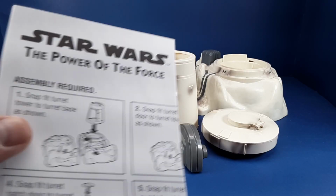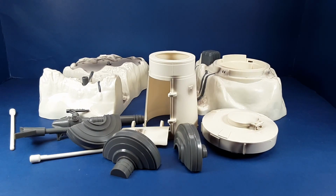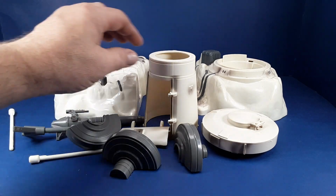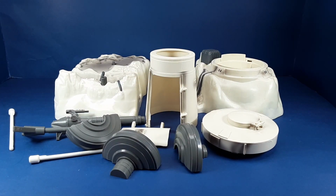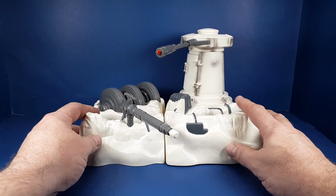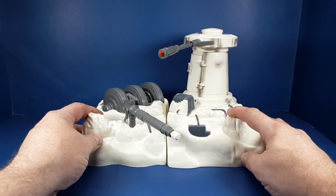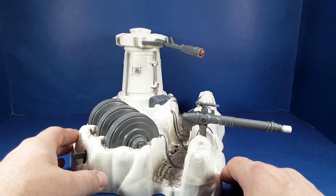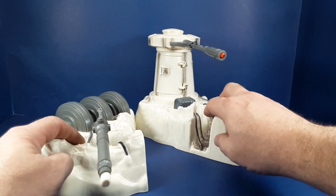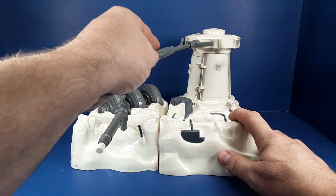Here are all our pieces and our instruction sheet. And I've got to say, these snow parts are still looking pretty white after being in the box for 25 years. I really like this set. This calls to mind the original Turret and Probot playset from the Kenner Empire Strikes Back line from 1980. So you have two separate pieces that fit together, and there's a trench that runs through both of them, so you can put the rebels in a defensive position.